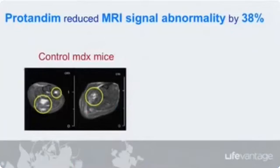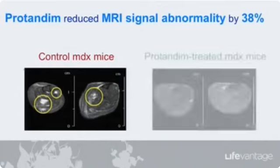But here's what the pictures look like on a mouse that has muscular dystrophy. You can see those areas in the yellow circles. That's simply abnormal regions of a muscle. The muscle should be uniform. This should look like a slice of ham, because that's exactly what it is. This is an image through the thigh muscle of a mouse. And you can see those anomalous regions.